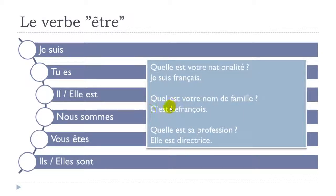So the answer, c'est le François. So it's interesting because you can see that we've got this c'est here, and it doesn't show in the examples that we saw previously, or for the conjugation. Well, basically you could translate it like this is, or it is. Okay, c'est le François. Okay, and the last one, quelle est sa profession? What is, so être, same, sa, so it's her, profession, profession. Okay, elle est directrice. Elle est directrice. Okay, so she's a director, and then it's the feminine form here.